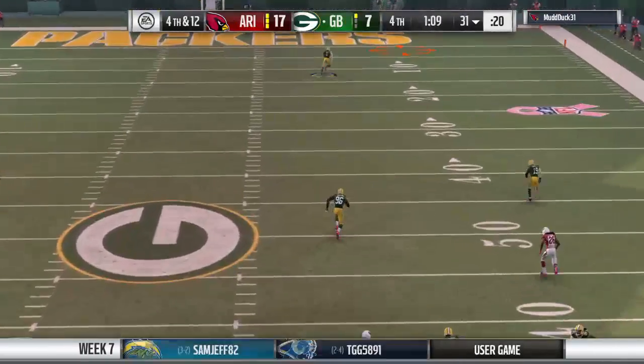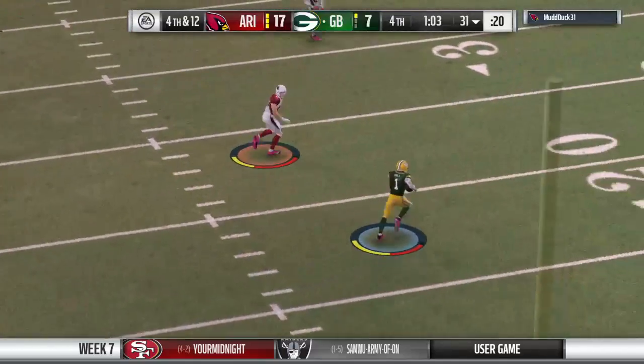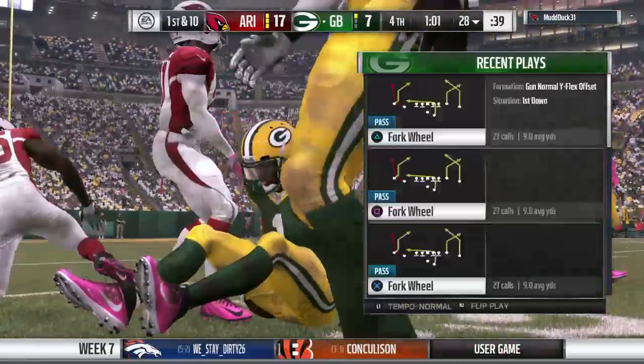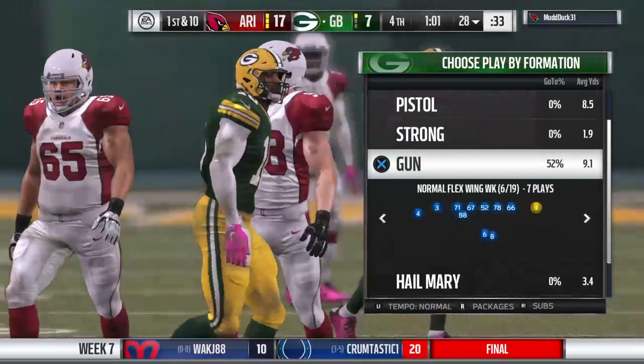And he uncorks a beauty. Best of the day. He'll field this at the 5. A great return there of 22 yards. And it'll be Packer football here. 1st down and 10. And Green Bay getting ready to go as they take the field.